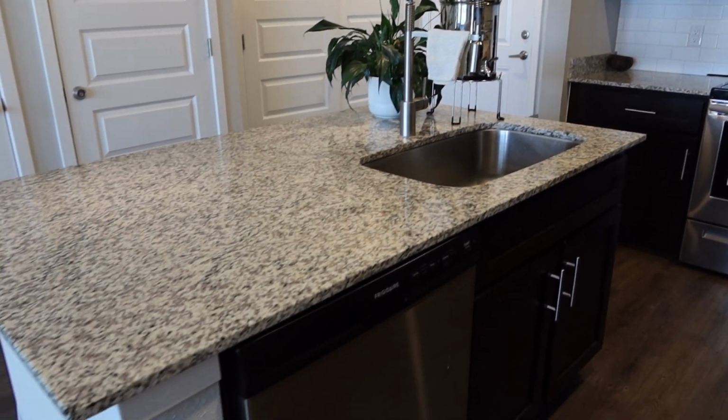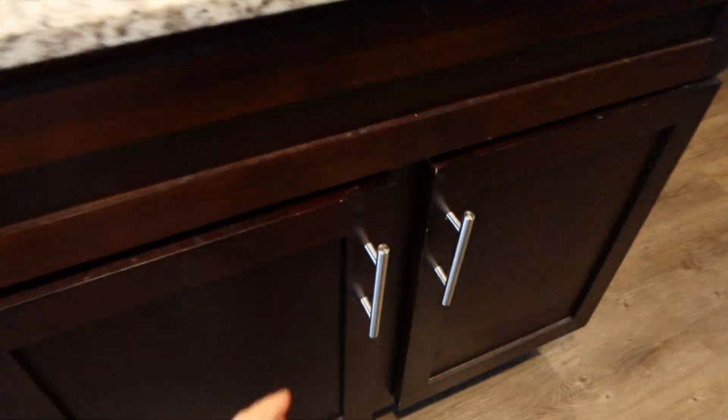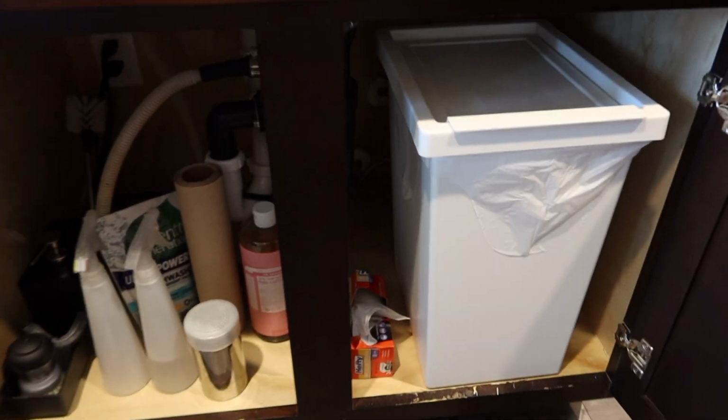Then on the island there are more cabinets. There's a dishwasher, and then under the sink is where we keep our trash and cleaning supplies. I make my own sprays and I will link that video in the cards.